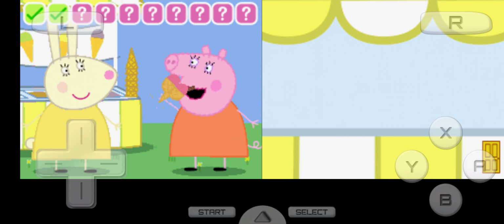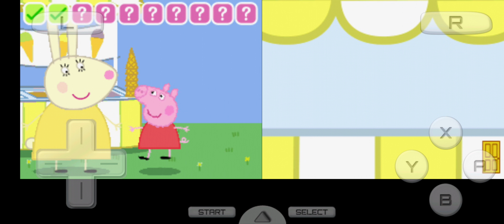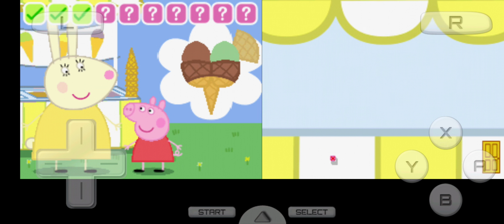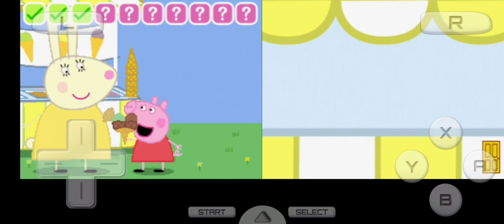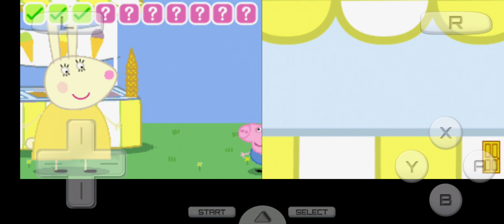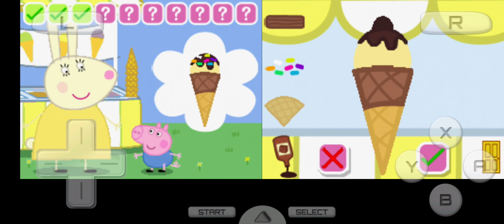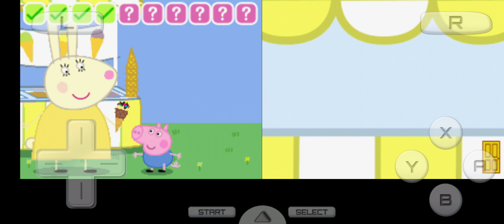Mummy Pig loves her ice cream. Can you make the same ice cream that you can see on the top screen? Peppa loves her ice cream. Can you make the same ice cream that you can see on the top screen? George loves his ice cream.